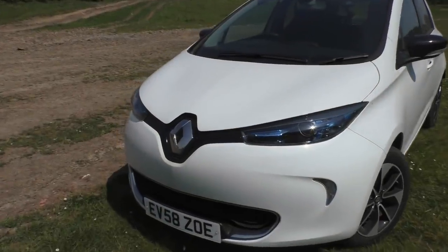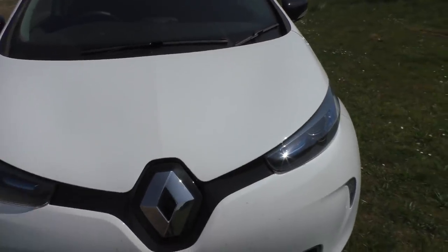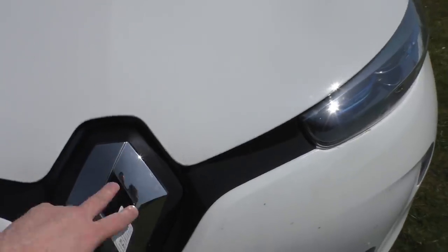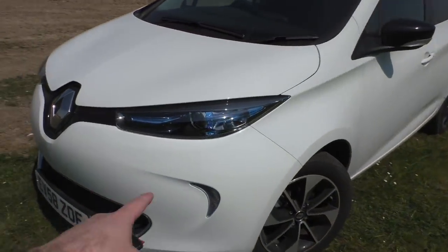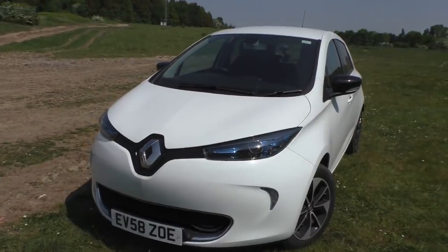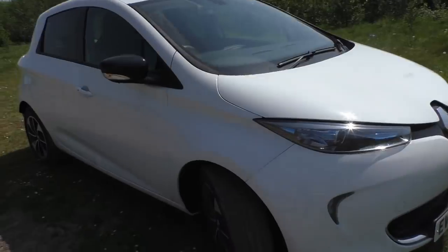So this is the Zoe. That there, where the big badge is, is basically the charging flap. If I hold that down, it opens up to reveal the chameleon charge port. That's where all of the car is charged from. Obviously, it's quite easy to get a private registration for one of these Zoes. You've got the LED daytime running lights at the front, and I have to say, I actually quite like the look of the Zoe. It's got the small kind of French chic look to it.